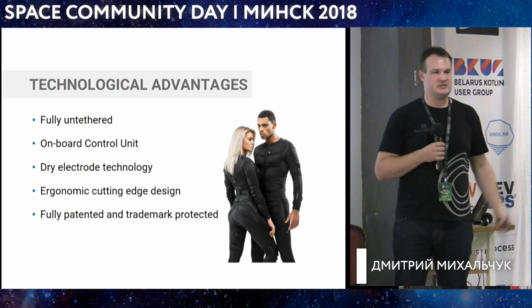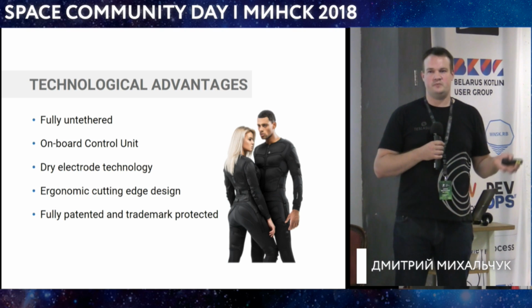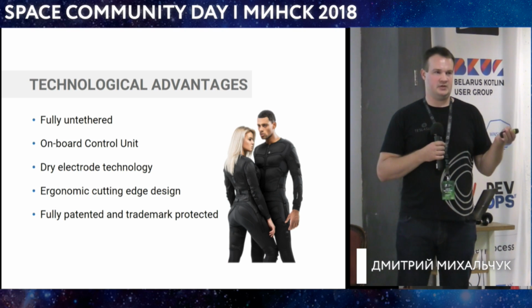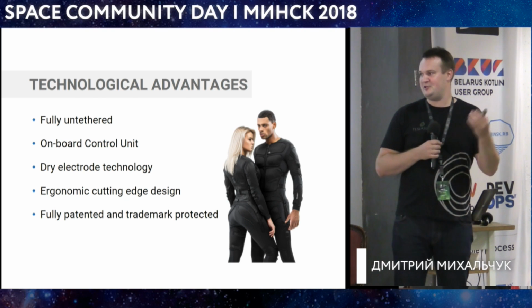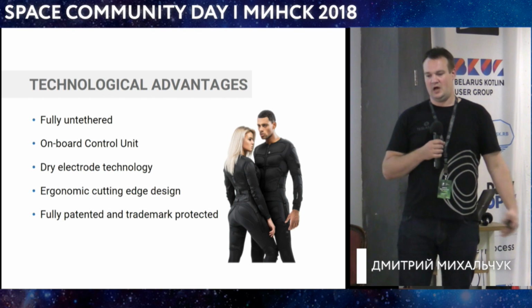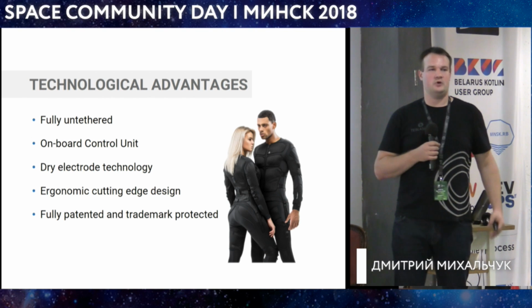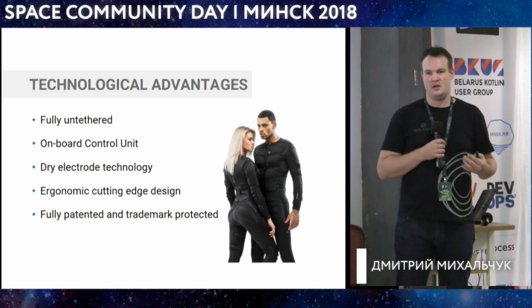It's got memory, it's got an operating system, and so on and so forth. We managed to embed it and build it up around the dry electrodes, which is another advantage. So no need to grease up, no need to use the gels that the doctor uses for the ECG, for example. We constantly work on the actual ergonomics of the design.